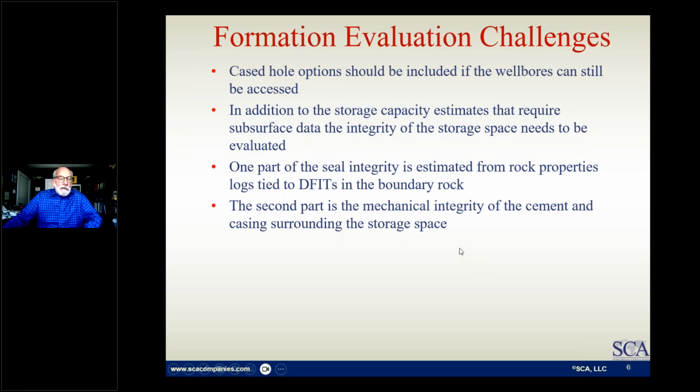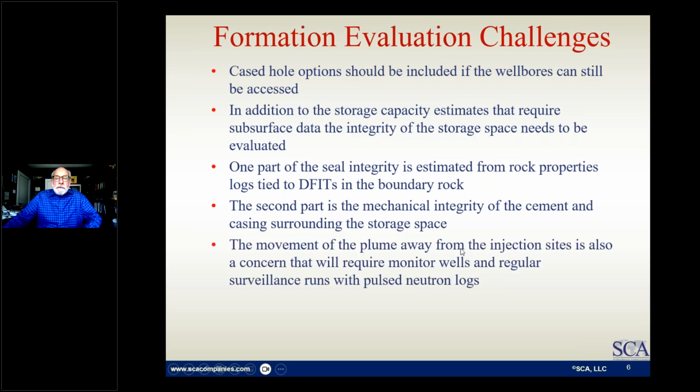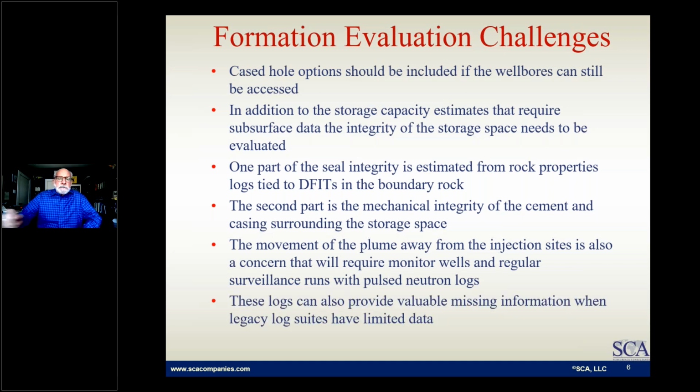And again, that did not show up in any of the courses I took so far. So again, we talked about this already: either multiple surveillance runs of pulsed neutrons or fiber. And a lot of times the pulsed neutron logs can give you a lot of information when the legacy log suites have limited data, which is the case. In fact, I was trying to get some data back.